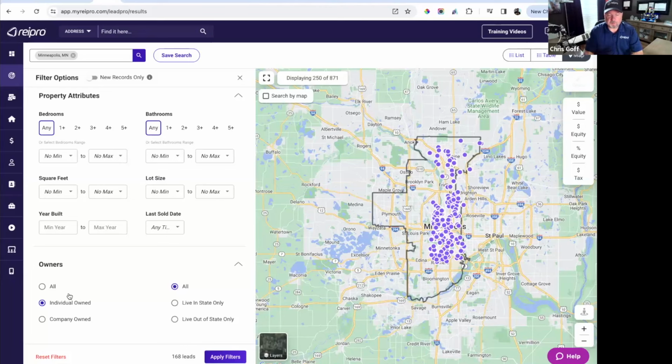And then to the right, it says, do you just get everybody, or do they live in the state of Minnesota, or do they live out of the state of Minnesota? A lot of people say, hey, if somebody that's an absentee owner has a vacant property in Minnesota, but they live in California, they may be more motivated to sell because of that distance. They don't want to worry about it.